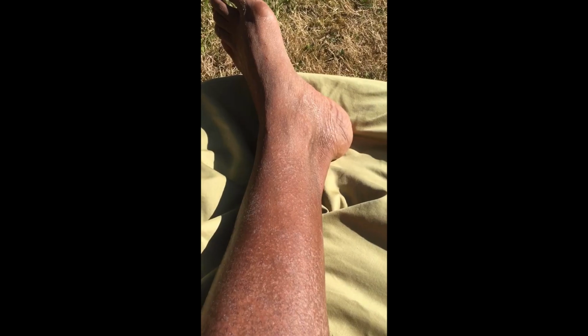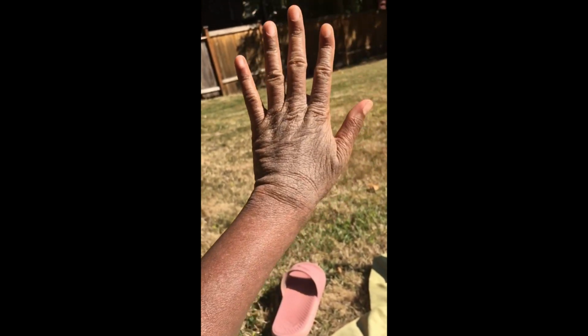So those have been getting on my nerves, but I've been taking, what am I taking? Elderberry and oregano oil to try and boost my immune system. So this is the foot eczema that I was talking about, and you can see my legs are pretty discolored and dry, but the color's coming back a little bit, and the same with my arms and my hands.